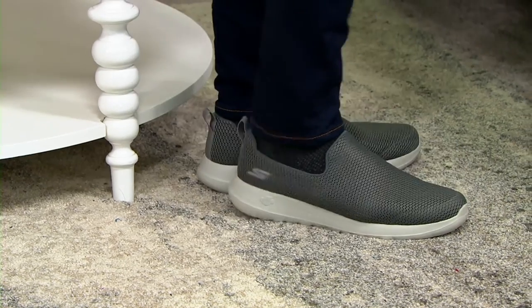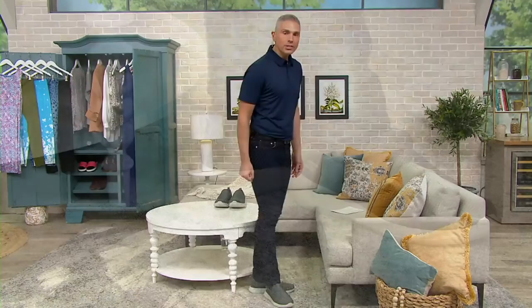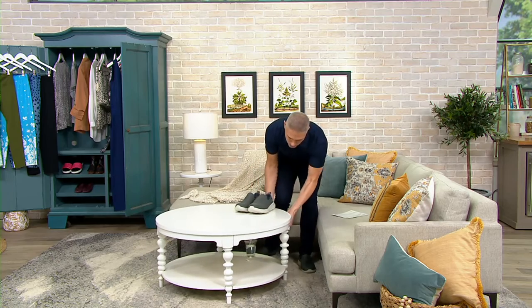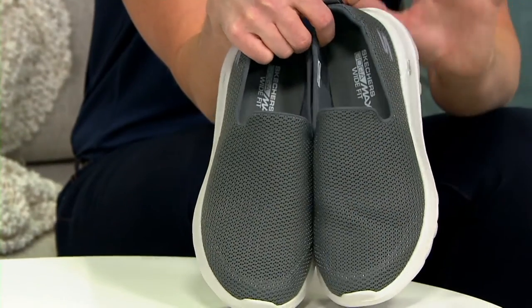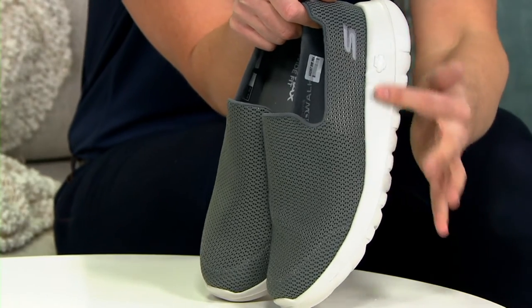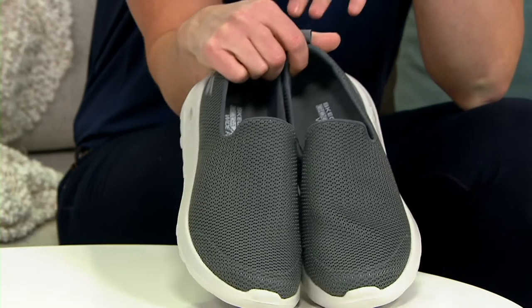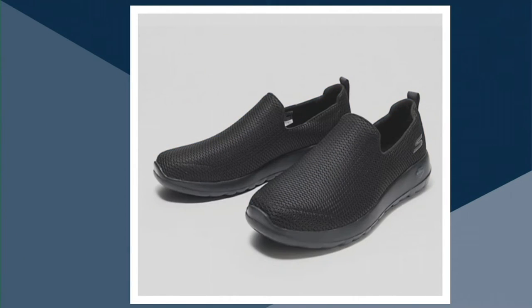Customer top rated, sizes 7 through 14, medium and wide widths are available as well. And we have them for you in different color choices. So right over here, I've got for you the gray that we're calling charcoal and white. It's really not white though. It's kind of a light gray wash. Then we have the navy and the gray and the black option.